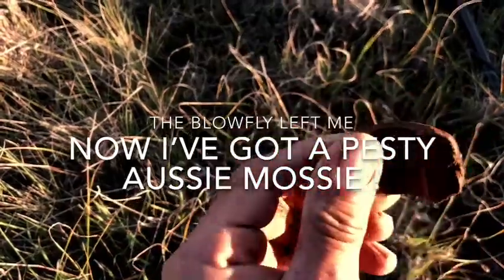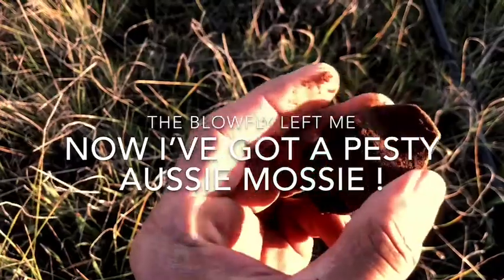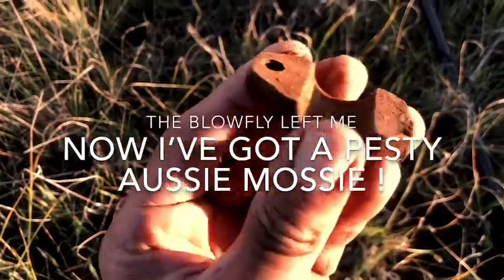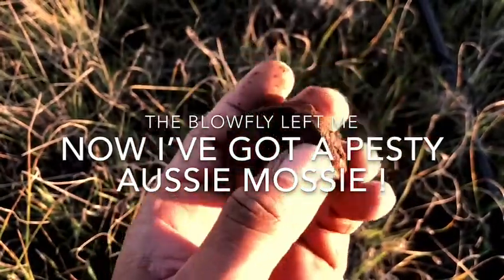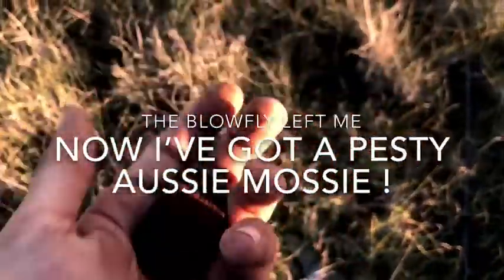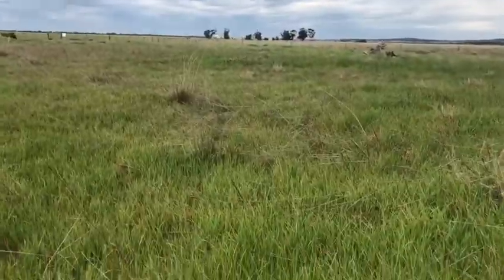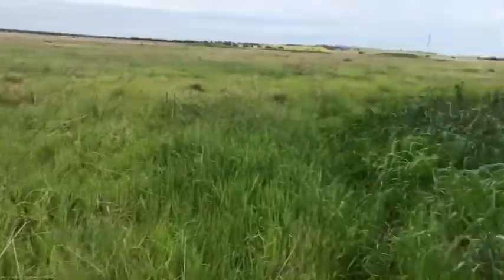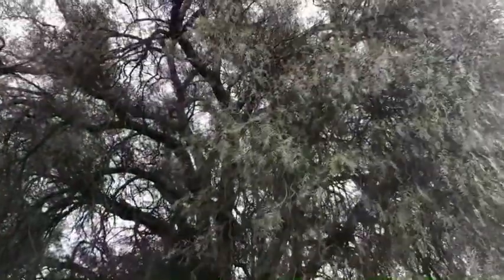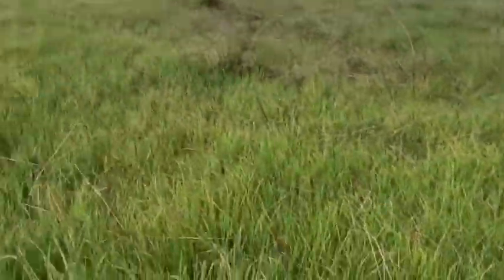Obviously clamps over a pipe or something, so anyway, that's what that is. Oh well, may find a coin on the way back to the ute, that's always the hope. I'm back out here again today on the plains, just doing around this peppercorn that I was pointing over to.